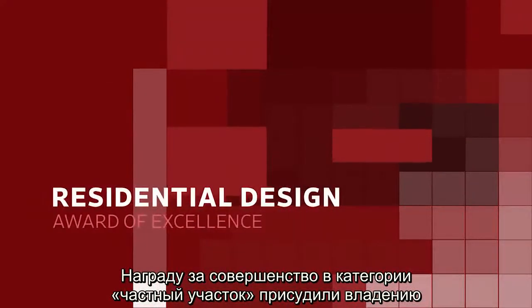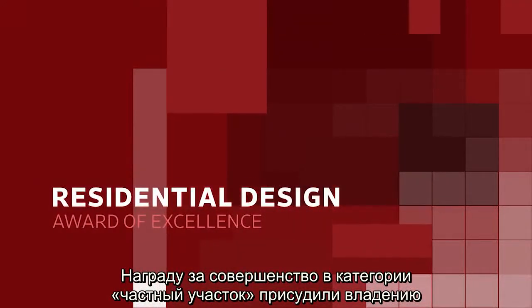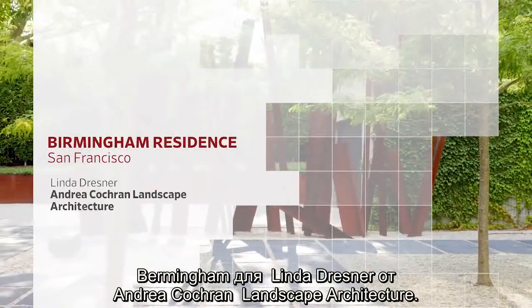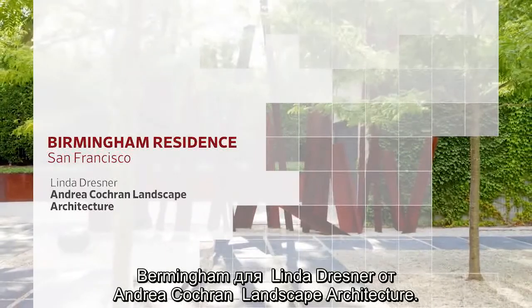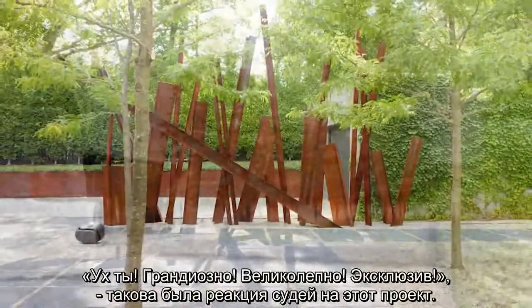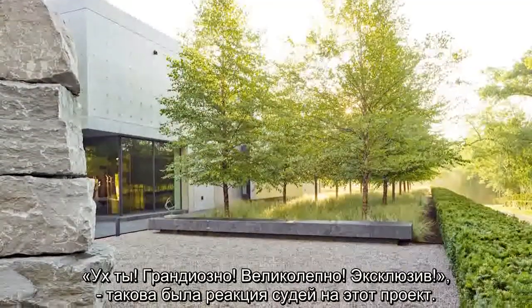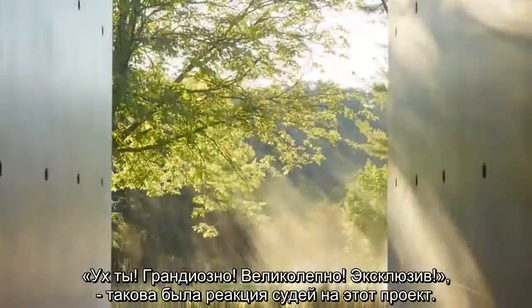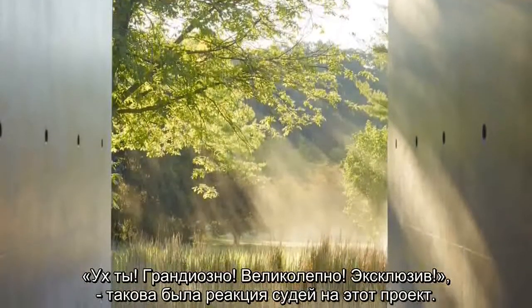Receiving the Award of Excellence in Residential Design is Birmingham Residence for Linda Dresner by Andrea Cochran Landscape Architecture. Wow, wow! Gorgeous, beautiful, exquisite. That's a representative sampling of jury reactions to this project.